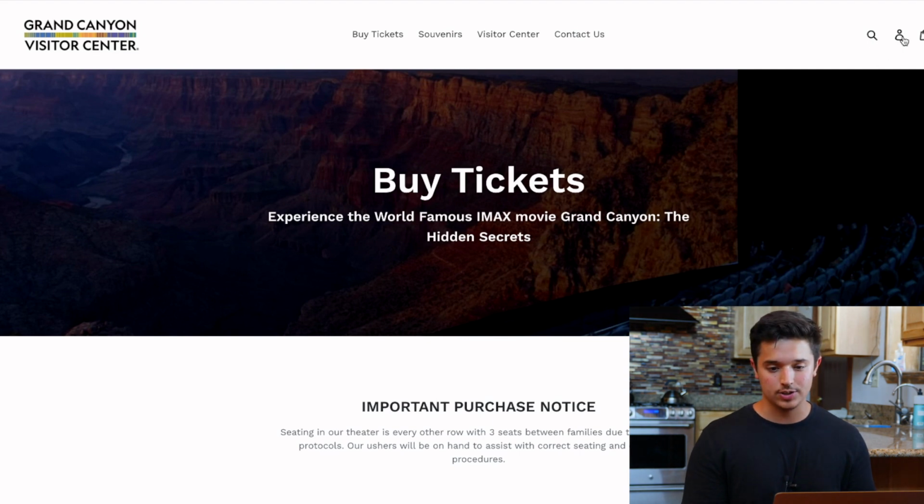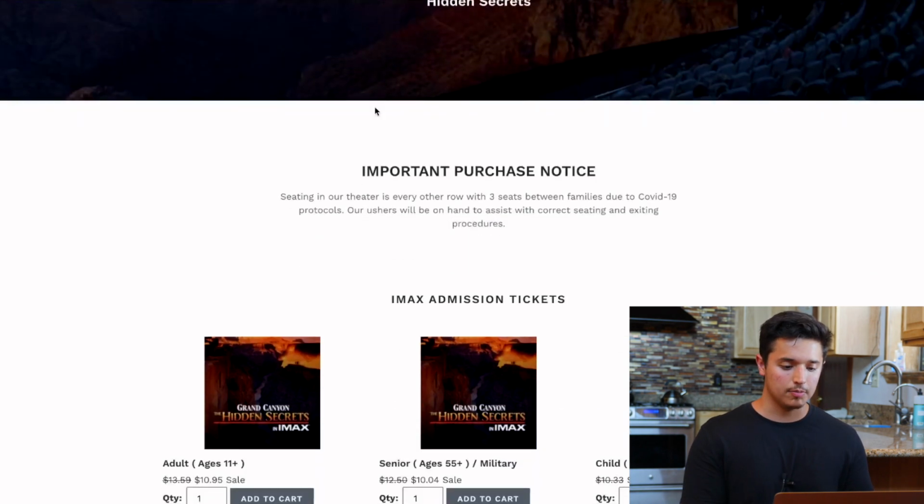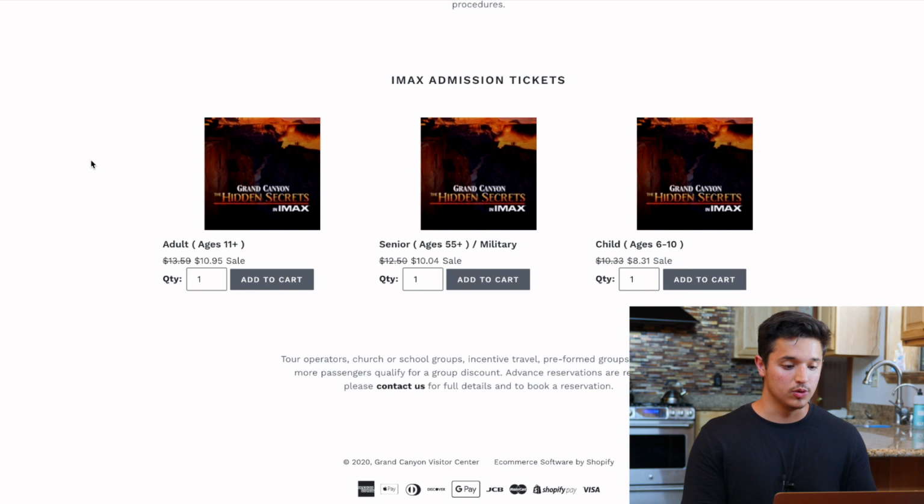I can see directly from these little three things and the fonts and the setup. This is the debut theme from Shopify, which is the default theme. This is for their movie theater selling tickets. Look how simple it is. There's nothing complex to it. And obviously people that want to see the movie are going to buy through here.